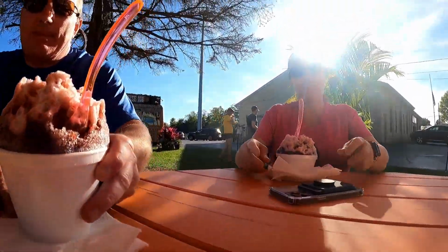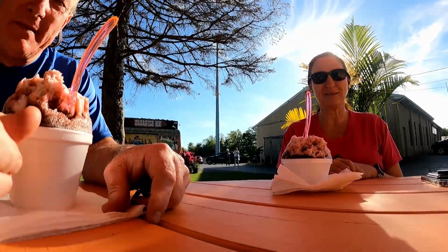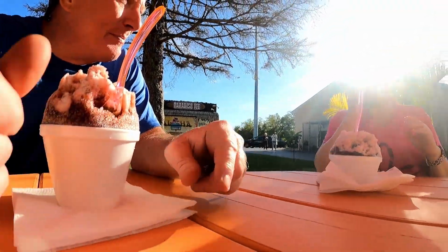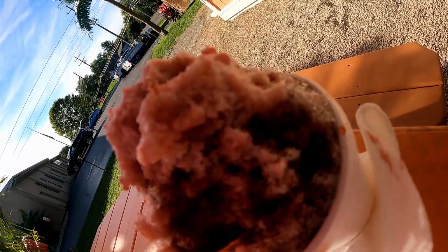So what did we get? Black raspberry cheesecake, with ice cream and a snow cap. Definitely with the snow cap. They got the cheesecake snow cap.